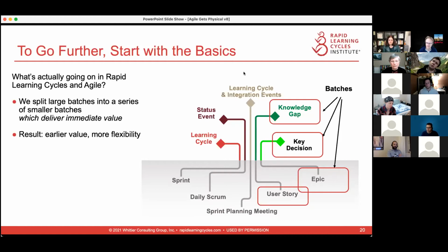For any of you who have lived through a waterfall to agile transition, you may have seen this, that you become able to predict when things will be finished much more accurately, and that can really be a game changer.